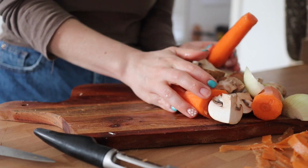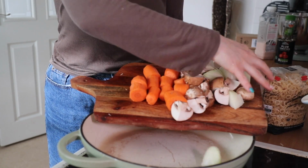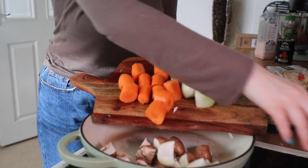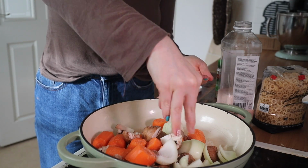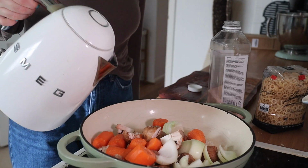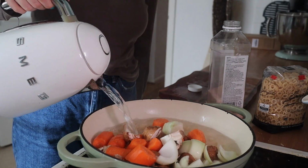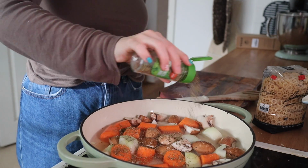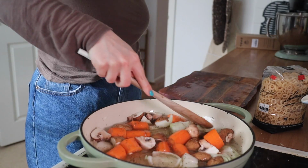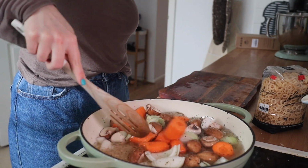The first thing I'm going to do is peel the onions, peel the carrots, and chop everything up into rough chunks. As you can see, I'm like dropping all of my veg here. But throw it into your pan with some, I use Himalayan sea salt and some hot water from the kettle. You want to add enough water that it's pretty much covering all. So I'm going to add in a load of mixed herbs and I'm going to bring to the boil.